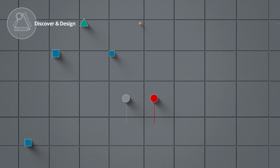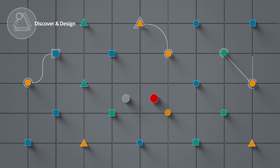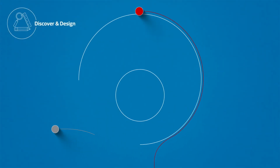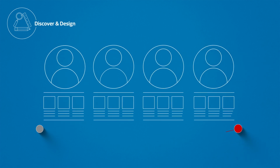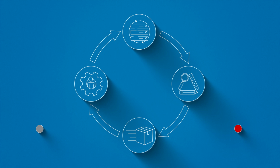Discover and design. Say you need to equip new employees. I wish I had more time to strategize outcomes at this stage. That's where we come in. Assessing employee needs, creating personas, and producing device roadmaps for each. Can you do that for everyone? Not just new users? Sure.